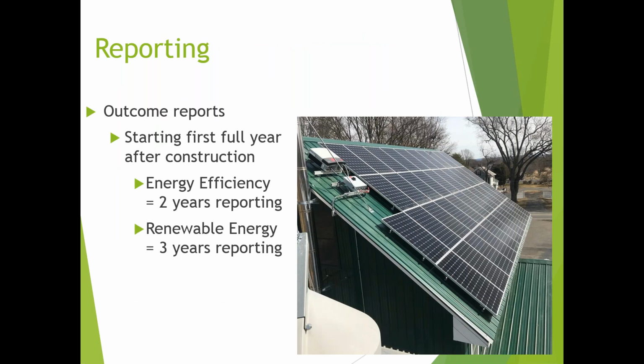And then there are some reporting requirements with REAP after the fact. Starting the first full year after construction, for energy efficiency, you have to have 2 years of reporting. For renewable energy, it's 3. I'm not typically involved with projects after they've been installed, so I don't know a ton about the reporting requirements. I would certainly recommend, if you have questions about that, that you reach out to the USDA and ask. They're very helpful. But basically, they're going to want to know if the project is up and working. And I think there's a form you have to fill out.